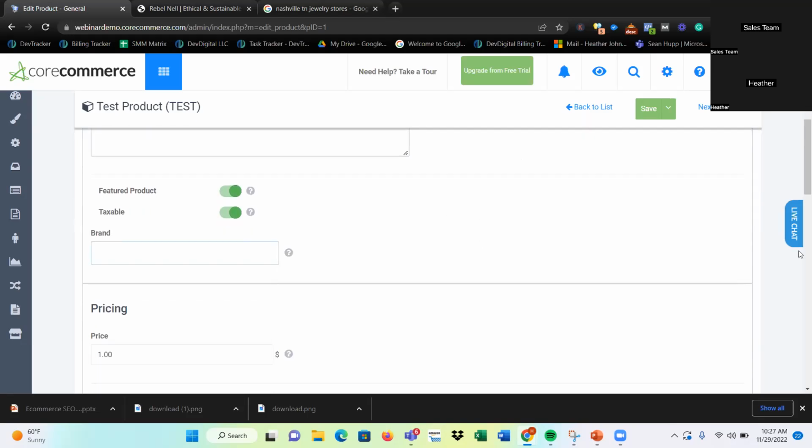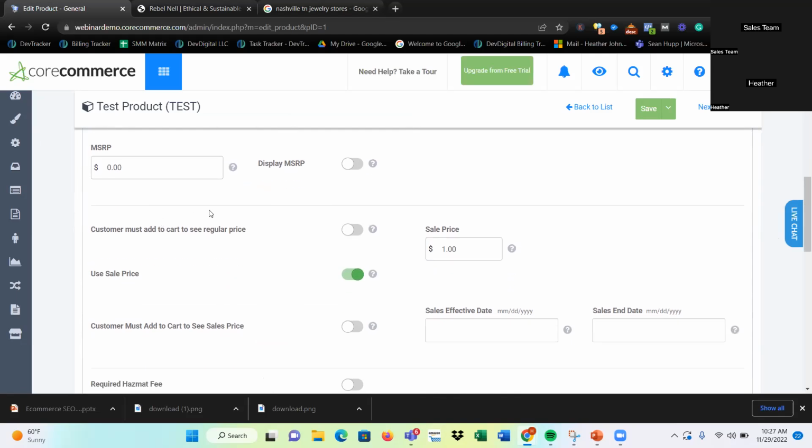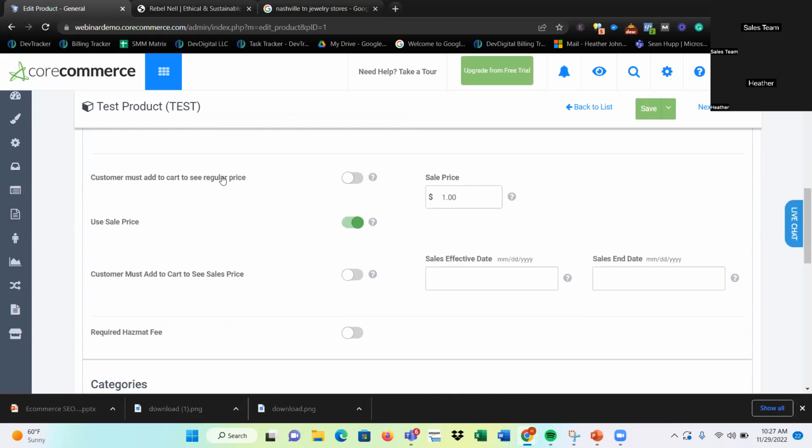So when you're thinking about it, we've got our brand. I'm going to call it Genesis, even though that is not a ring brand, but we're going to call it the Genesis brand. We've got our price, we've got our MSRP. Remember, it's always really nice to see the MSRP so they know what kind of value you're getting.